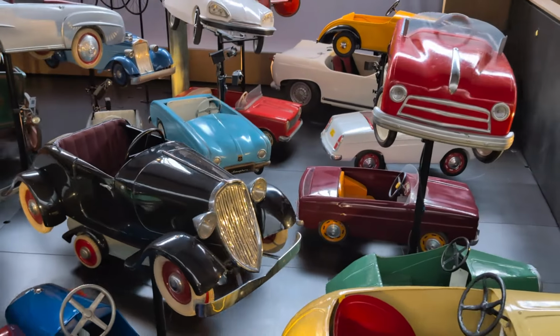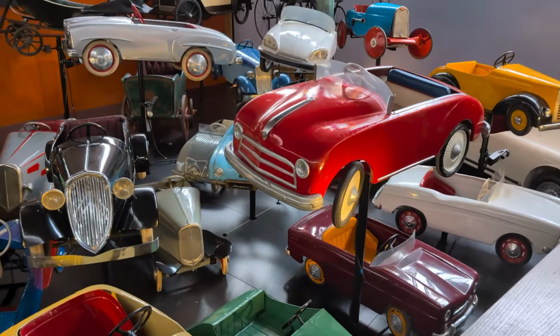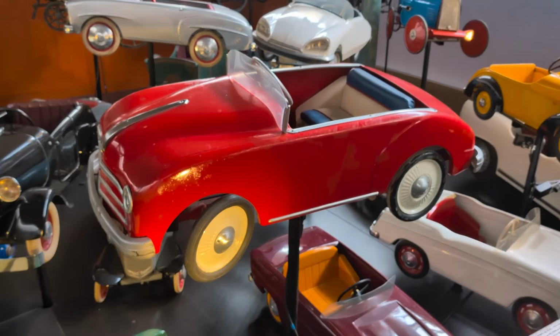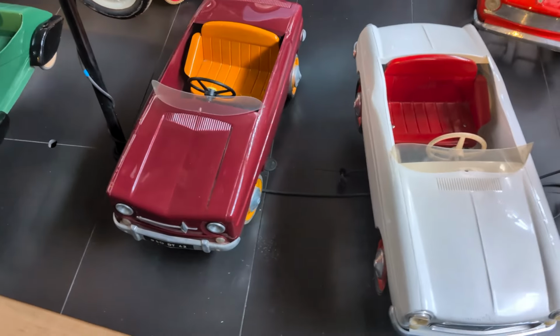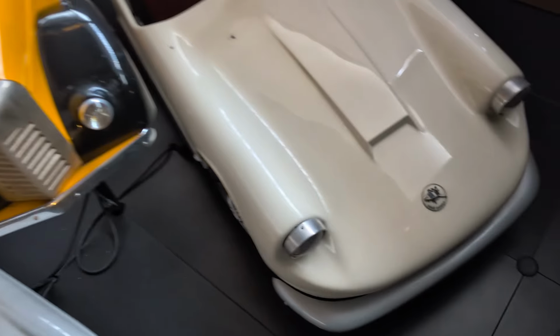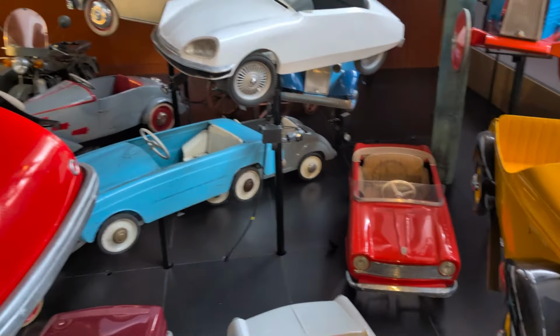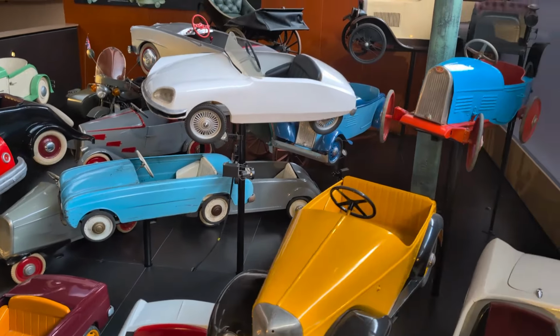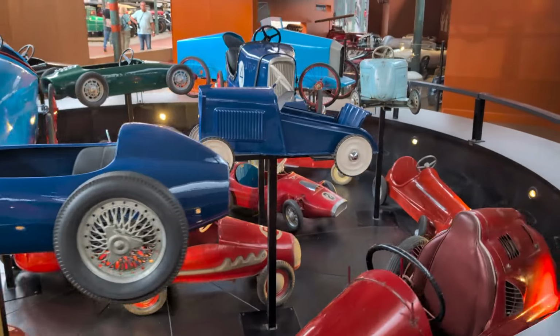Who knew there would be so many toy cars that you could get for your kids to pedal about in? I can spot Renaults, 2CVs, DS. That looks like some sort of Skoda. I can see a Simca down there, another Peugeot. Dear knows what that is. Just so bizarre that they got so many toy cars. Yeah, they really do like their model cars here.